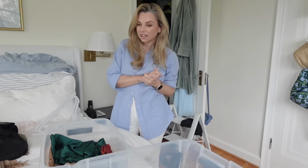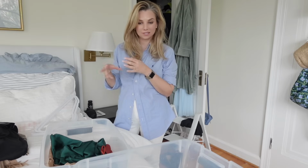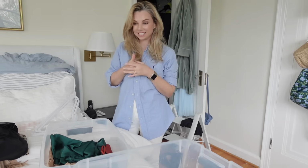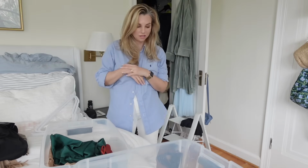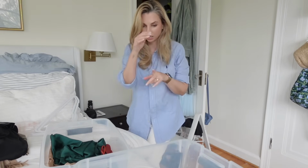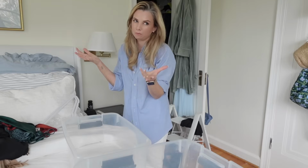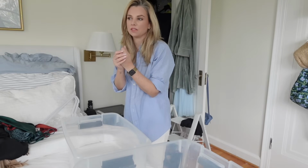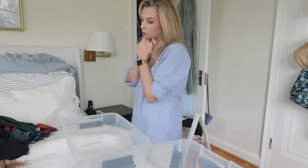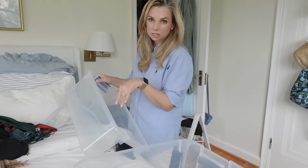Turns out, I actually think I have enough room to have my wardrobe in there all year round. I don't think I need to take stuff out because there's so much room in there. So I'm still gonna do it. I'm still gonna take stuff out that I really don't need and put it into these tubs because I just think it's better to have a wardrobe have spare space in it rather than it being overcrowded. So I guess I will start filling the small tub with some summer stuff.